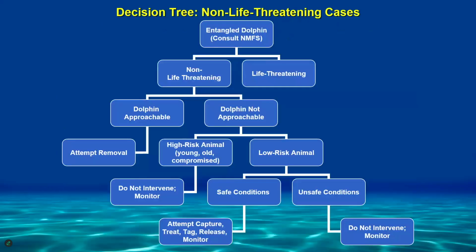So this leads us to our decision trees. How do we make the decisions for what we're going to be doing? First of all, in the United States, anything we do in terms of a rescue is governed by the National Marine Fisheries Service, an agency under NOAA. And so we must consult with them if there is an entangled dolphin. If it's a non-life threatening situation, then we have several pathways open to us.